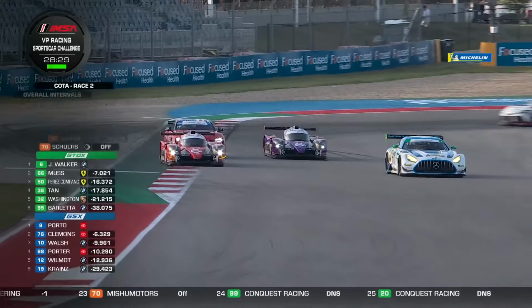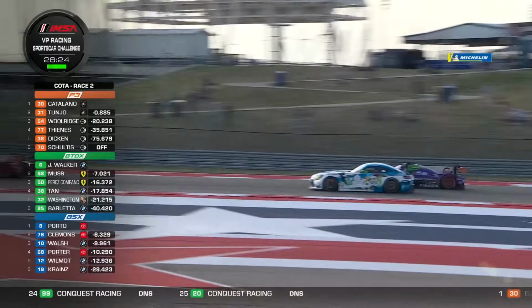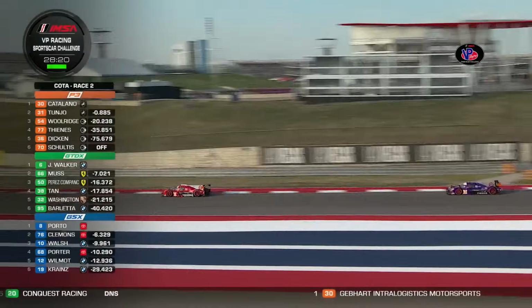Brian Till and Ryan Marine with you from Circuit of the Americas, VP Racing SportsCar Challenge, the fourth round of the season, and leaders right now working their way through GTDX traffic.